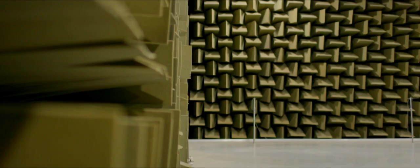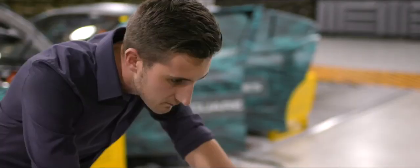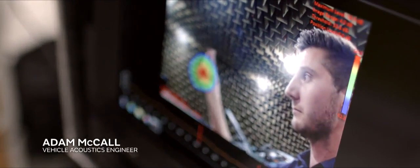The I-Pace is so aerodynamic and its electric motors so silent that exterior noise could easily spoil the cabin's tranquility. So engineers are trying to identify where noise might enter the car. What we have here is an acoustic camera. So for instance, if I was to click like this, it moves to my fingers because of the high energy level created at my fingertips.